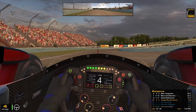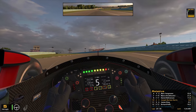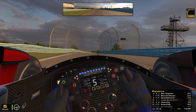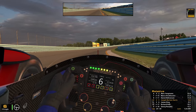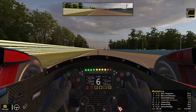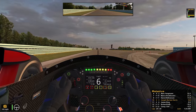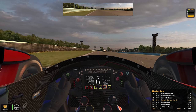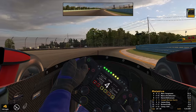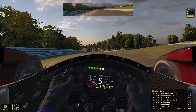Alright, because I could use the push to pass, and he couldn't get by me. You want this push to pass? Yeah, he was definitely on the button, and I was on the button as well, and he couldn't get by me, so I reckon he'll be alright. Yeah, just once a lap, push to pass. Yeah, exactly.